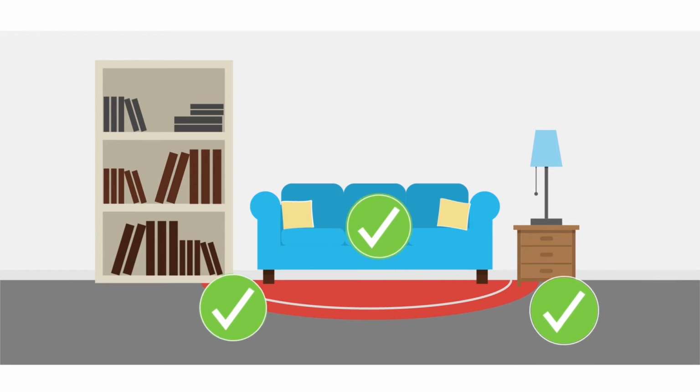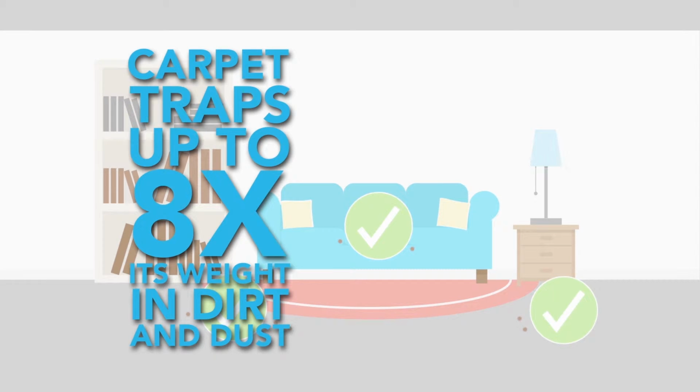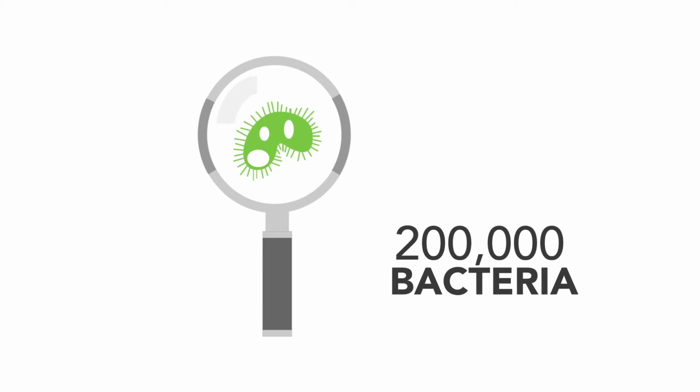Carpets, rugs, and other soft furnishings are one example. Did you know that they help filter dirt, allergens, and bacteria from the air inside your home? In fact, carpet traps up to 8 times its weight in dirt and dust, as much as a pound of dirt per square yard and an average of 200,000 bacteria per square inch as well. That's good to know, but passive defenses won't do the work alone.